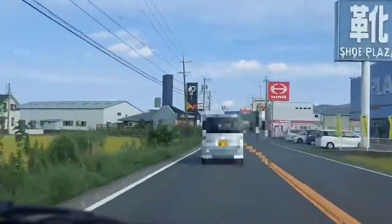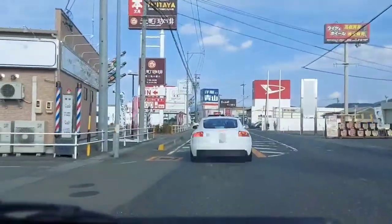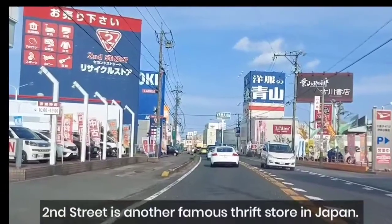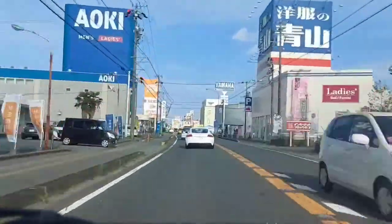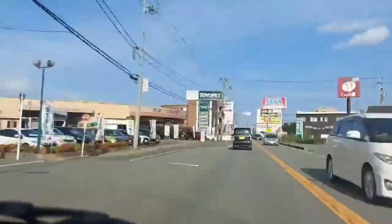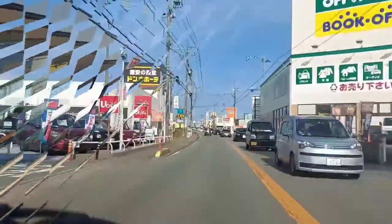So we decided to go to Book Off. Book Off is the largest chain of used books in Japan. But the place doesn't only sell used books, they also have used appliances and used electronics.